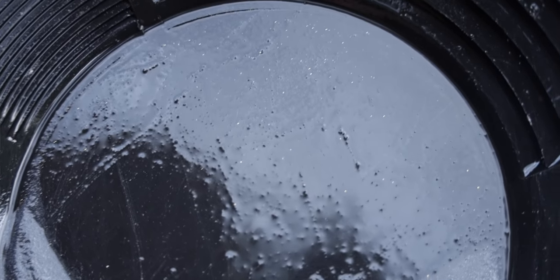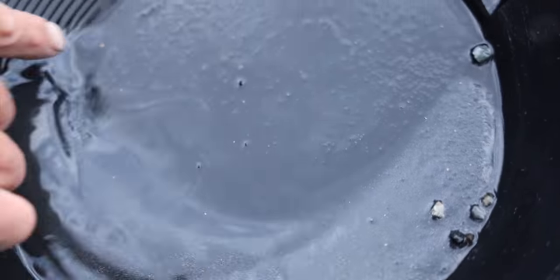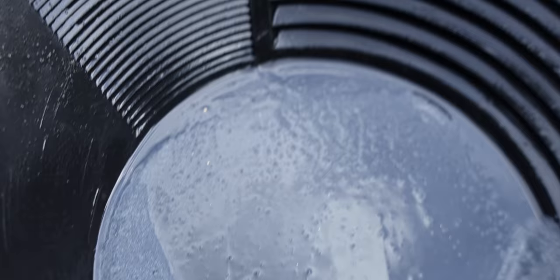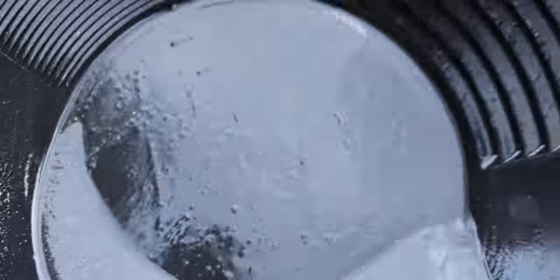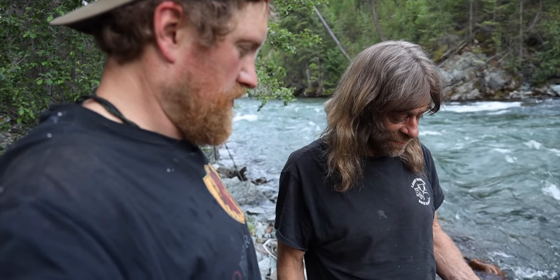Hundreds of little guys. There's another big one showing up. See, even it floated away. That's why you got to be careful. Hundreds of little ones. Lots of little flakes and lots of work, huh? It's hard on the back. Yeah. It's hard on the stomach.